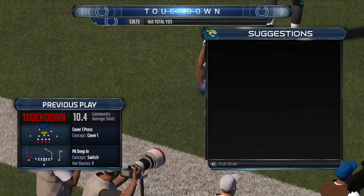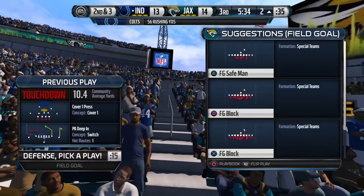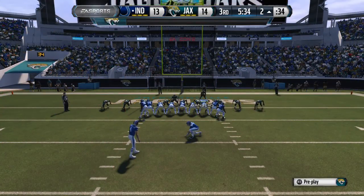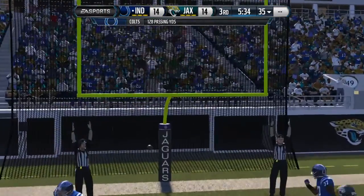Touchdown. Well, here we are. It's a tag game now. We'll see how the teams react to it. Will it be positive or negative? The Colts with an extra point try on the way. Inside of the uprights.